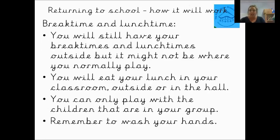So break time and lunchtime. You'll still have your break times and lunch times outside, but it might not be where you normally play. You'll eat your lunch in the classroom, outside or in the hall. You can only play with the children that are in your group. Remember, before break time, after break time, before lunch and after lunch, we need to make sure we are carefully washing our hands.